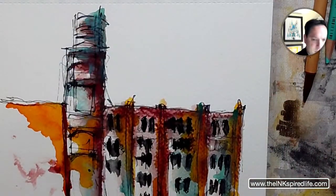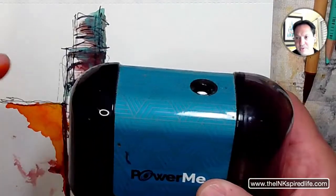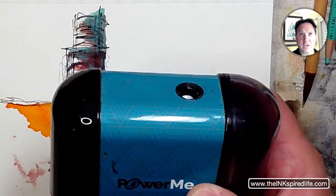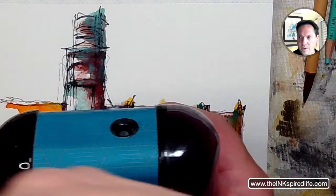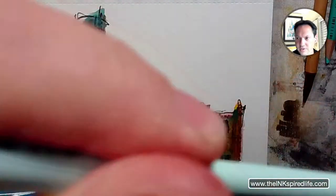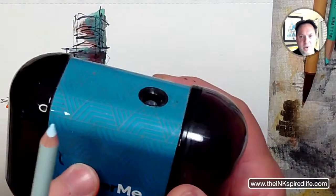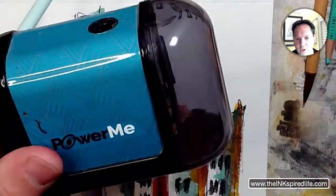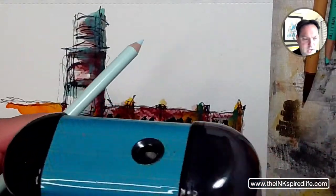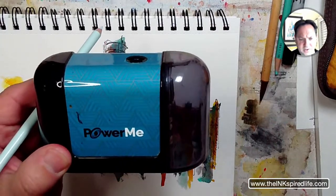I'm actually going to sharpen it, so I'm going to turn the sound off for a second. This is a great little portable sharpener. If you go to my website, www.theinkspiredlife.com, there's a page where I talk about the materials and tools I like to use. I think this is listed on there if you want to check it out. It's really good at sharpening these colored pencils. And DB, maybe you got one of these. I'm going to just mute for a sec so you don't hear the sharpener.